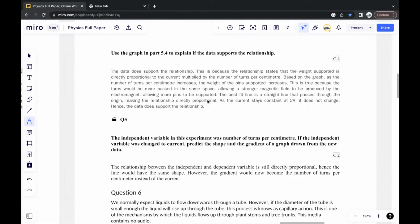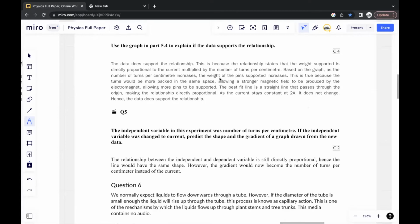So use the graph in part 5.4 to explain if the data supports the relationship. So as mentioned, the data does support the relationship because the relationship states that the weight supported is directly proportional to the current multiplied by the number of turns per centimeter. So based on the graph, we can see that as the number of turns per centimeter increases, the weight of the pins supported increases as well. This is true because the turns will be more packed in the same space, allowing a stronger magnetic field to be produced by the electromagnet, which allows more pins to be supported. So we support the idea that it's directly proportional.